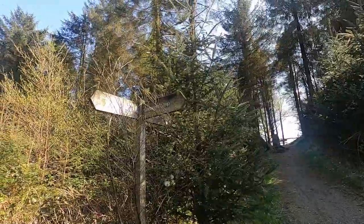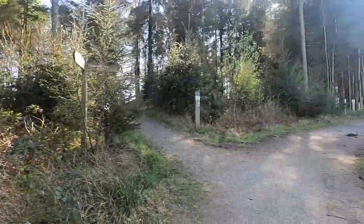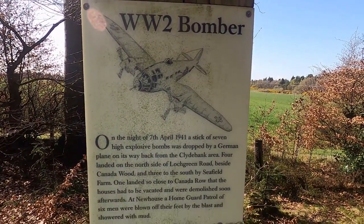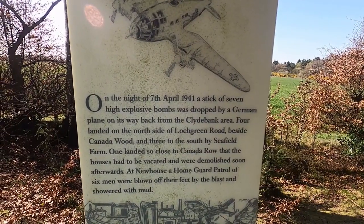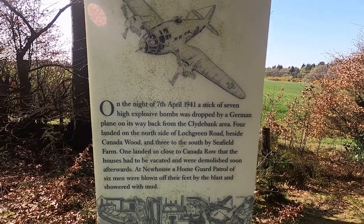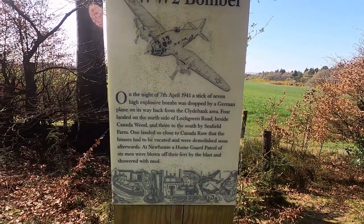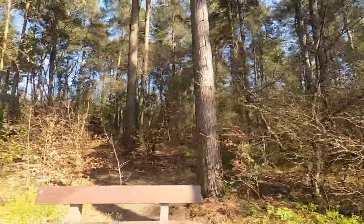Going to take a walk into Canada Wood. Right, anyway, smashing walk. There we go, on the night of the 7th of April 1941, a stick of 7 high explosive bombs was dropped by a German plane on its way back from the Clydebank area. Oh well. There's Canada Wood in there.